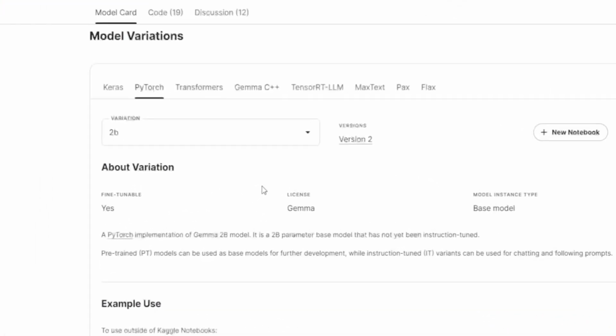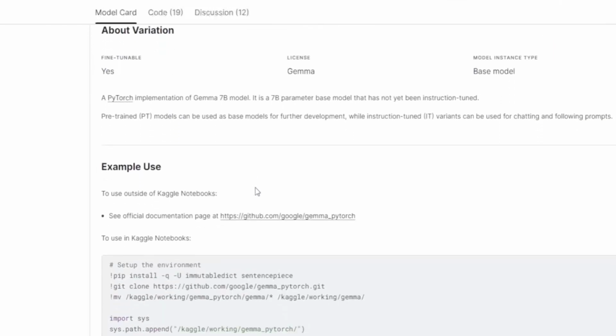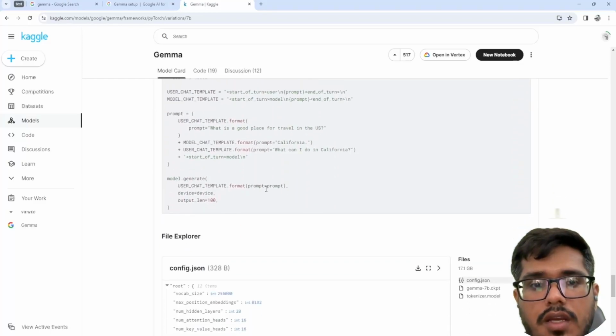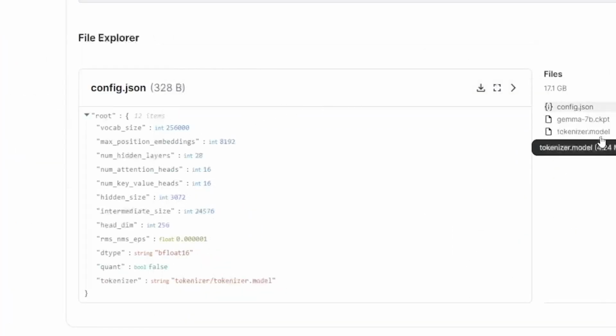You can see once you choose any of these libraries, you have an option to download the variation of a model. So you can see there are instruct, fine-tuned model, and 7 billion and 2 billion parameters. Now, if you end up running it in Kaggle, they have a sample code here. And then this is where finally the models are available.